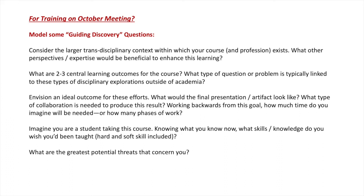Envision what you think an ideal outcome for these efforts might be. What would this final presentation look like? Would they need to collaborate? If you work backwards from this goal, how much time do you imagine will be needed, or how many phases of the work? We'll show you good strategies for how to actually plan this out in October.